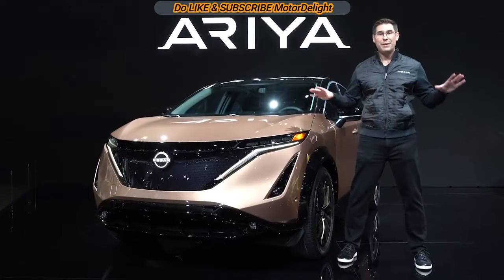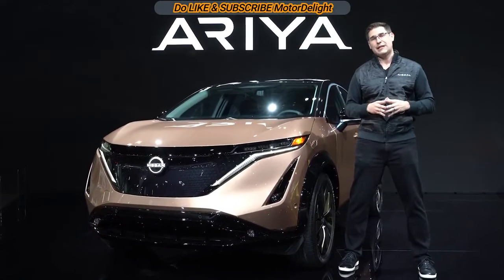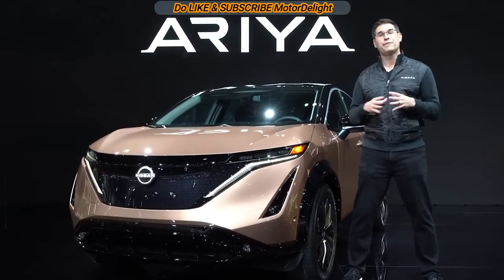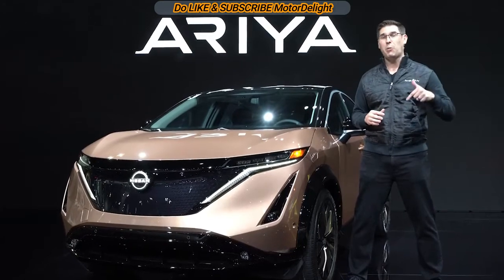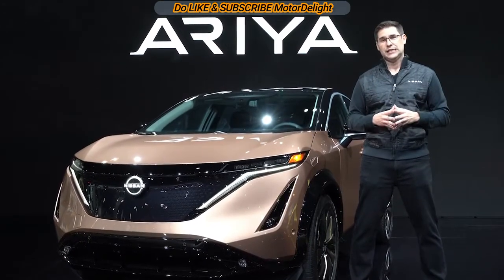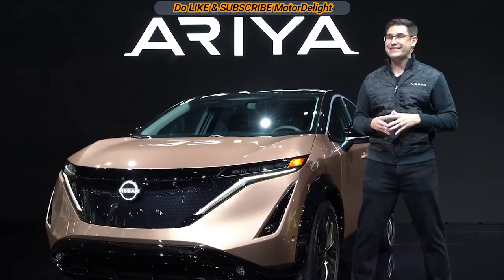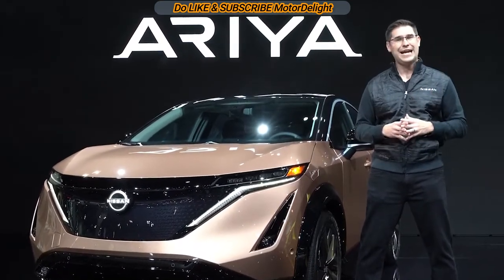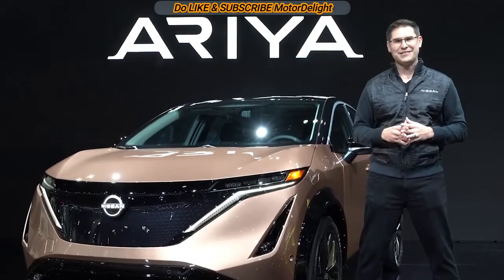Nissan has long been an innovator in electric vehicle technology, going back to 1947. The Nissan Leaf, the world's first mass production EV, came to market more than 10 years ago. Now, Ariya leverages Nissan's years of EV experience to deliver the best of Nissan's design, technology, and performance.